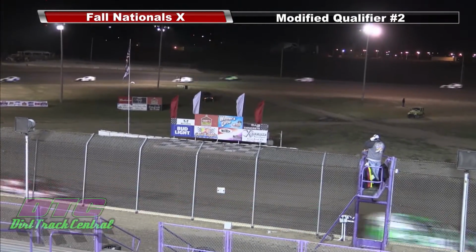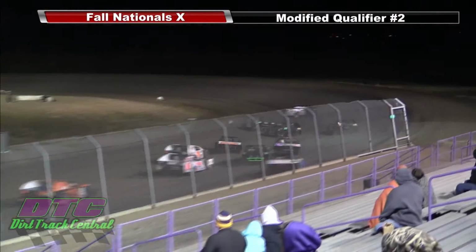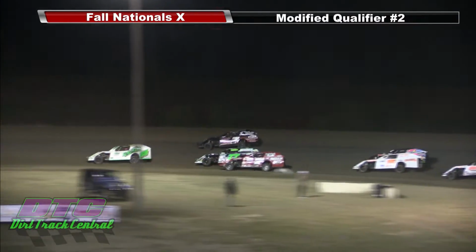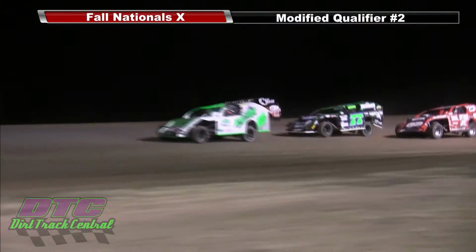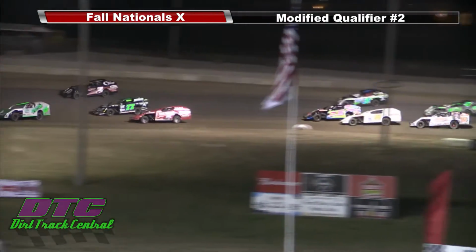Caution's out. Caution's out. Johnny Scott takes the lead off of 2 and down the back straightaway. Roth goes to second. Blowers will get hustled back into the number 3 spot. Money going to the bottom of the racetrack. Birch up on the outside.